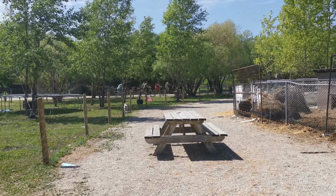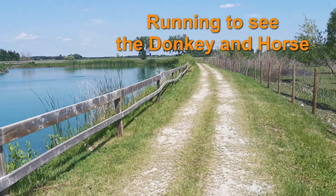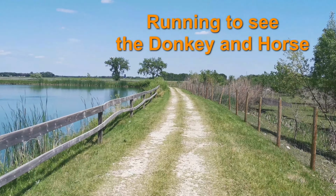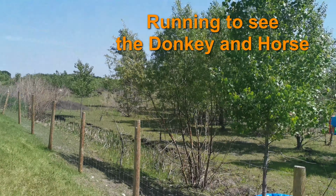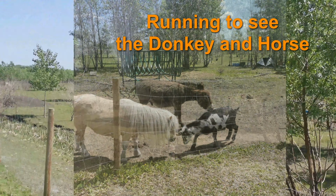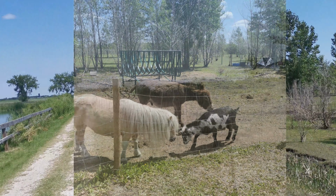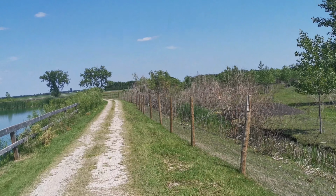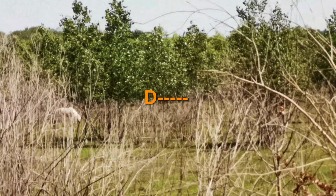Yeah, let's go to the donkey. Donkey. Go up. Okay, go. Okay, we're trying to go where the donkeys are. So let's try to find them. What letter is donkey, John? Oh. The donkey over there.